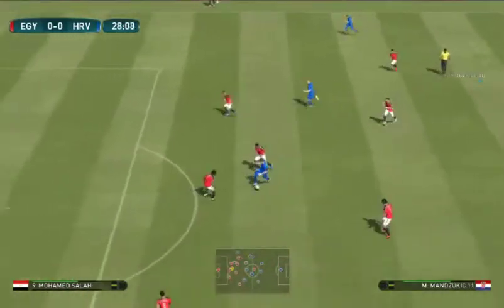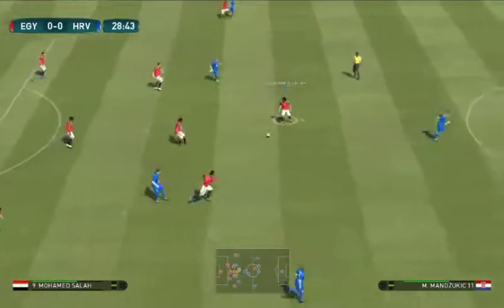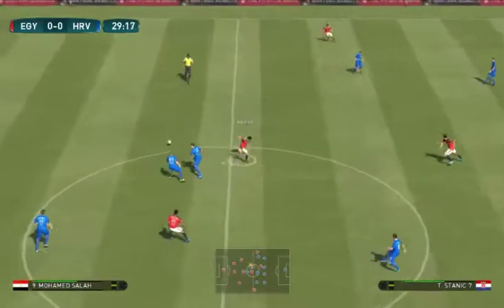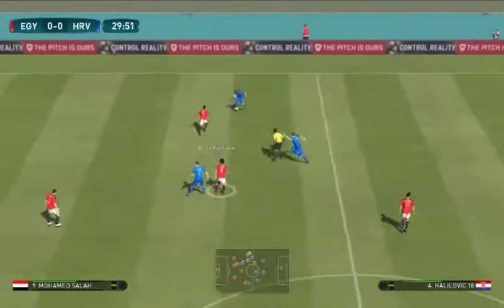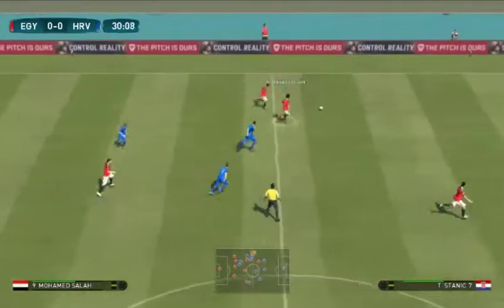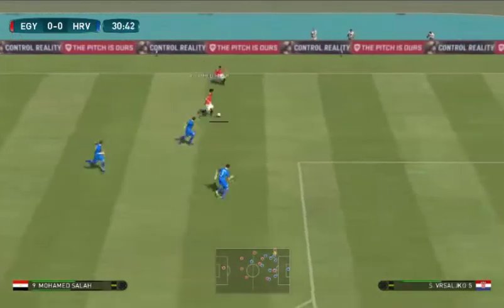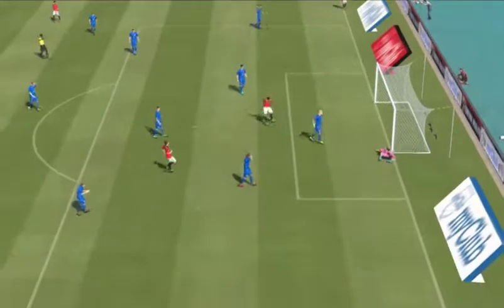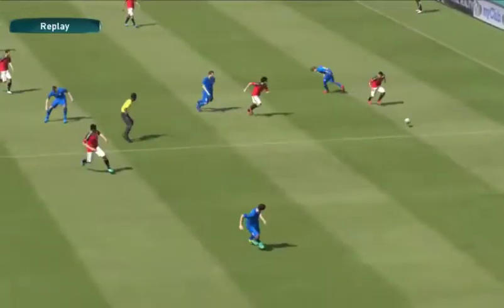Now it's Mandžukić. Mohamed Salah. Cuts a frustrated figure right now, he just cannot get away. Well, it looks like he's been the one who's targeted as the danger man here, and as a consequence, he's getting the special attention. They're getting players around him quickly, they're giving him nowhere to go, and I think pretty soon he could be getting frustrated with this.